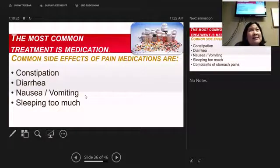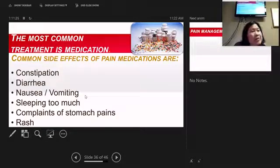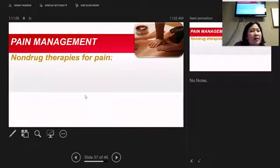Some people take pain medicine, especially Motrin or non-steroidal anti-inflammatories, and it upsets their stomach. So we give it to them with some food or a snack so that they don't get nausea or vomiting from it. Sleeplessness is the opposite of sleeping too much. Sleeplessness means they can't go to sleep. Sleeping too much is the common side effect of pain medicine. A rash: sometimes people are allergic to their pain medicines, so they'll get a little rash on them, but let us know.